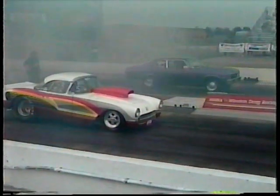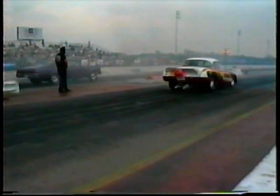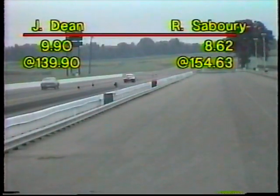At the beginning of round two, Jeff Dean returns to face Maryland native Rod Sabry. Jeff hails from Lancaster, Ohio. Rod gets an excellent light. Even though Jeff breaks into the nines, Rod pulls another 8-second run.